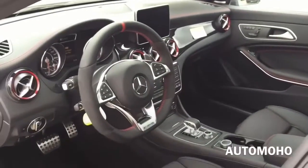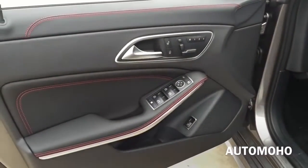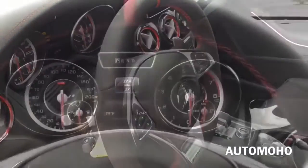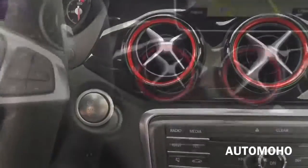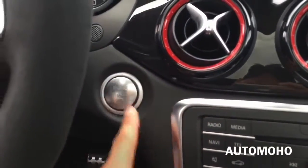Very sporty looking interior. Now let's jump into the driver's seat, start it up and see how it sounds. So to start it up, just put your foot on the brake and push the engine start button to start.